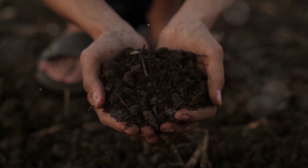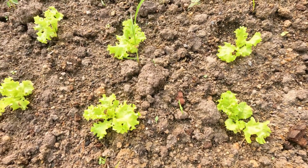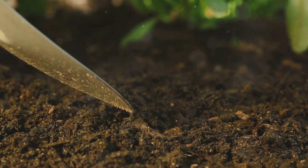Section 5. Loam soil, the gardener's best friend. Loam soil is considered the ideal soil type for gardening. It's a perfect balance of sand, silt and clay.